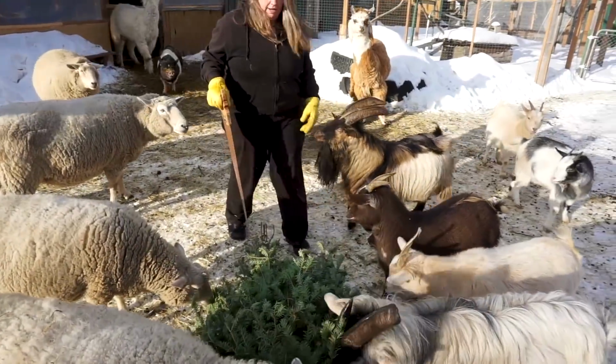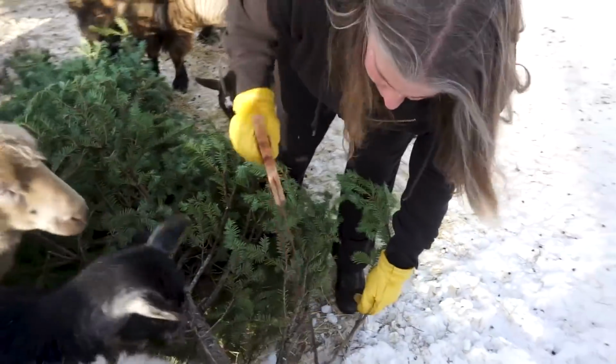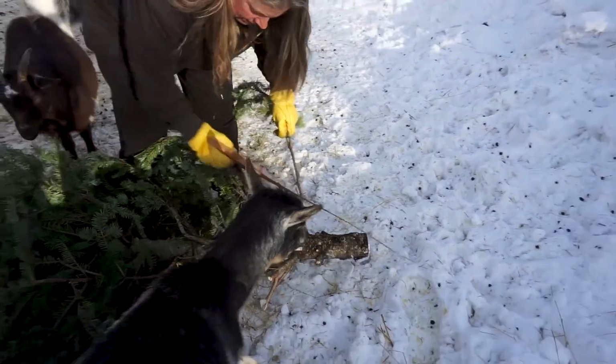Many may not know that I collect old antique tools, because there's nothing like a good old tool. I couldn't find my pruner.